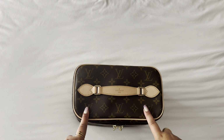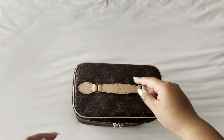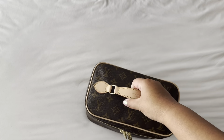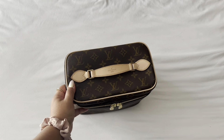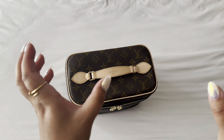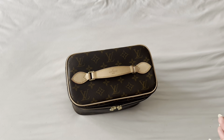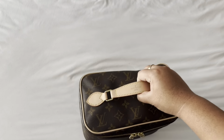When I bought this, I knew I didn't need it or anything, but I think I bought it because it's just so cute. And this guy is really big. I'm used to having a smaller toiletry bag, or at least I usually have two toiletry bags, one with makeup and one with my actual toiletries. So it was pretty different of me to get this really big one.